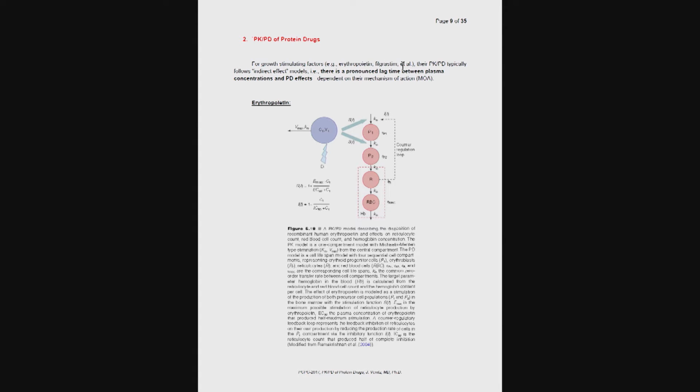the example that I used later on, and the one that we just talked about, the GCSF, their PK/PD typically follows what I call the indirect effect model, meaning there is a pronounced lag time between plasma concentrations and pharmacological effects based on their mechanism of action. So let me just illustrate that by using erythropoietin, which, as you know, stimulates the formation of red blood cells.